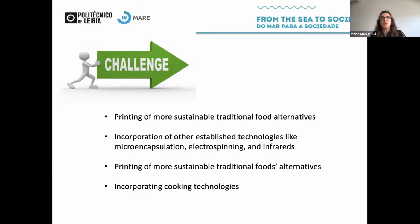we need to change the way we eat. And so the new technology will be very important to maintain the sustainability of the foods. So we need to invest in new technology to produce new types of foods. So we need to develop this process, but at this moment the process is very slow. So we need to increase the speed for mass production.